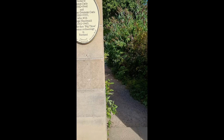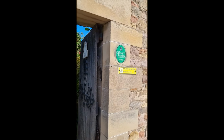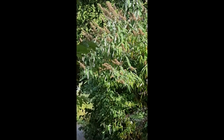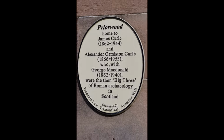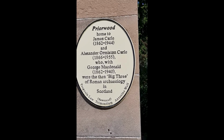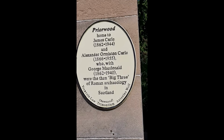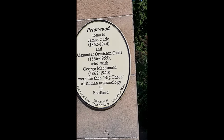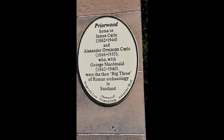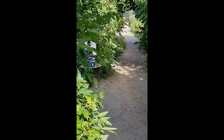So now here we are at the entrance to Priorwood Garden. Which is obviously a posh place where the three pioneers of Roman archaeology in Scotland would have lived. I'm not sure. Let's go and see.